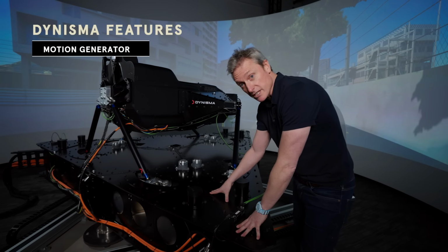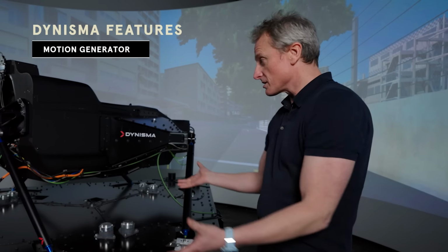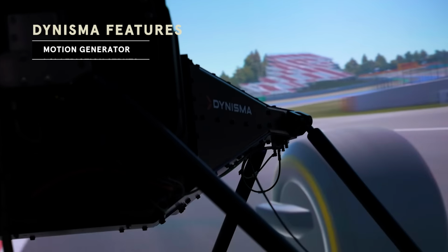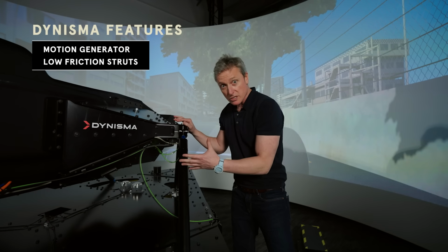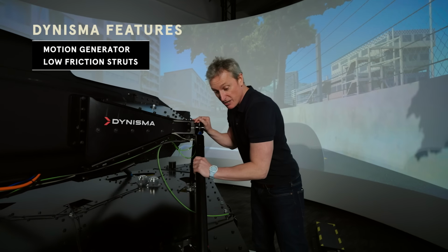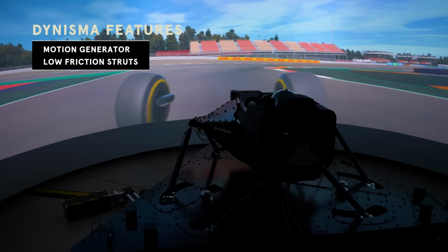This is the motion generator, the secret to why this is so realistic. This is the rig that allows it to move around. Then you've got the struts. I shouldn't be able to do this on a normal simulator rig, but because it's so low friction, look, I can shift this on my own. That's how low the friction is on this.